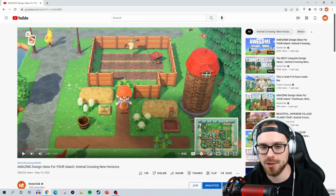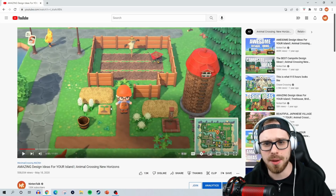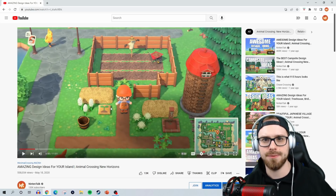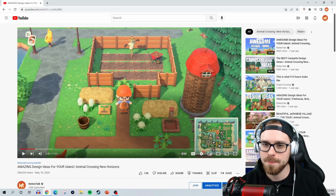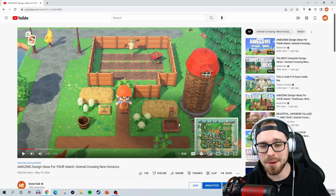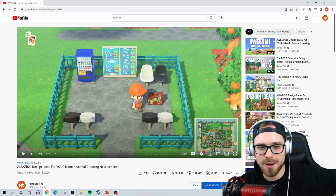So basically I went over the seed bag pattern, and I used to build little areas on my island and then showcase them off as fully realized ideas. I don't do that a lot anymore, but I still like this area. I think it's cute. All right, the next idea was this bus stop area.